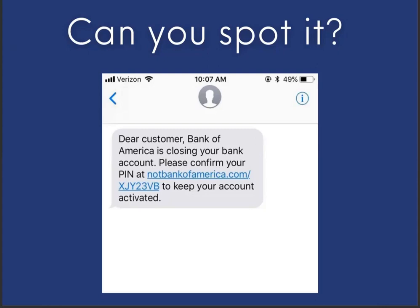It's telling you to confirm your PIN number, and again, just as an example here, it wouldn't say Bank of America, but it would have a link to a website that does not have Bank of America in the link. And so, as you can see here, they want you to click on a link in order to keep yourself and your account activated. But remember that large companies are not going to send you these generic text messages or emails where they want you to go in and change your payment information.